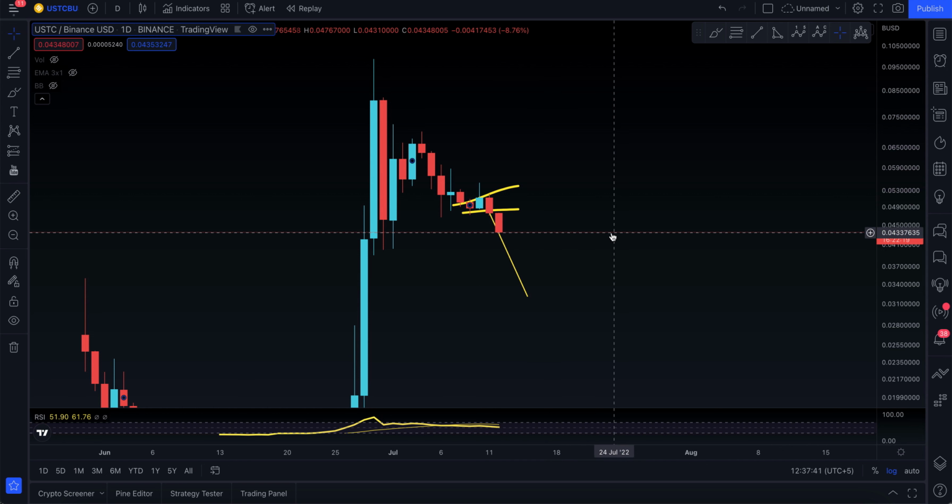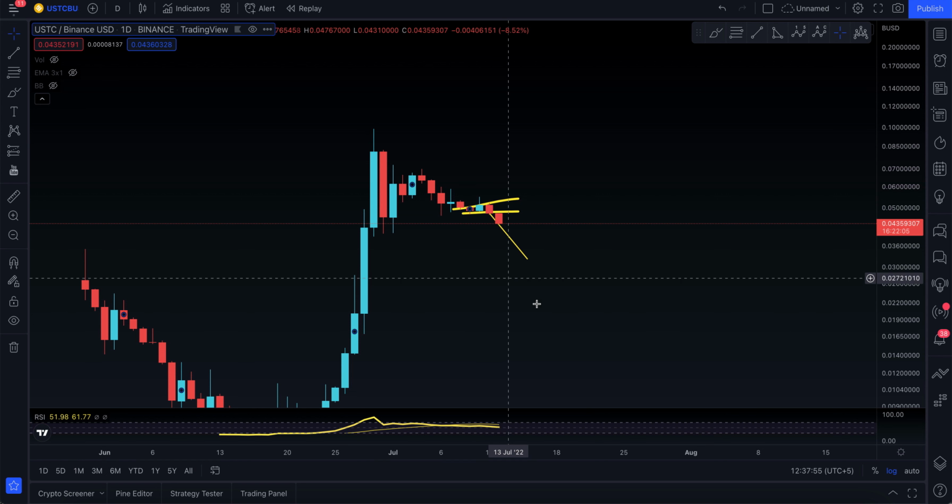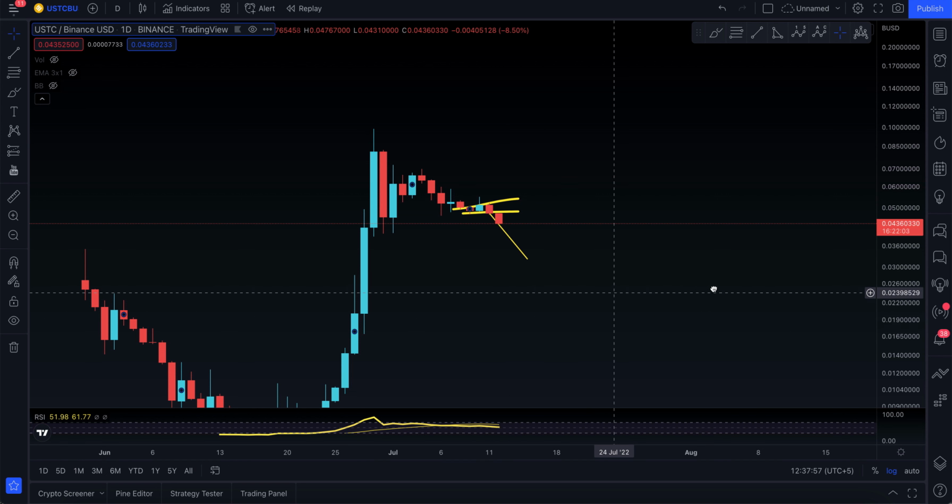One thing is very clear: we don't have any uptrend now. The uptrend is, I think, exhausted. It's done, and we're looking for USTC to make its retracement at the moment, because it's been overextended, guys. I wouldn't be surprised if we just keep dumping for the next few days as well.